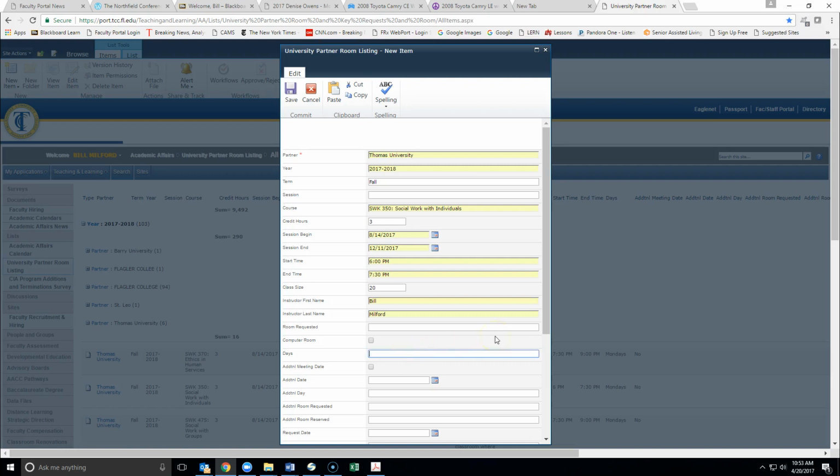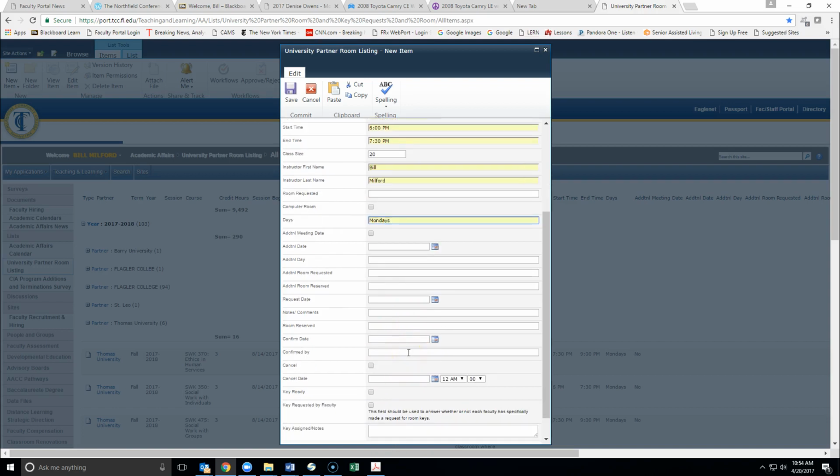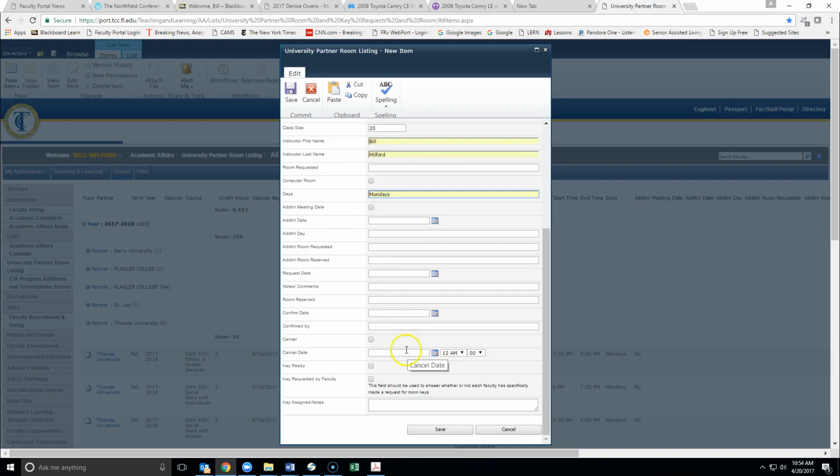Here under days, you're going to put the days of the week that the class meets. So if it's Mondays or Mondays and Wednesdays, just stick that in there. If there are additional meeting dates, you're going to want to stick that in there too. You want to make sure that any exceptions to your schedule are noted. You're also going to want to write comments in here. This is your way of communicating with Marcus what your specific needs are going to be.